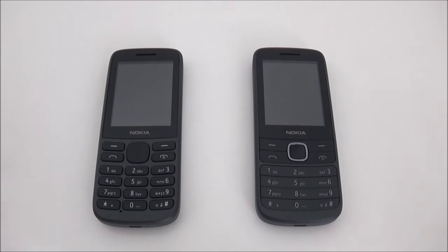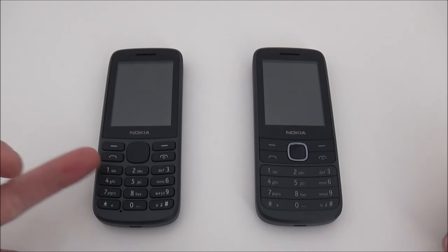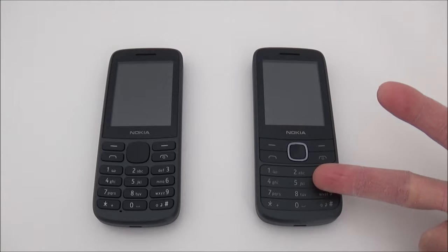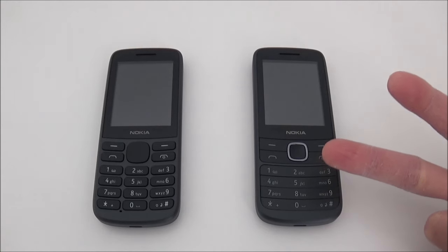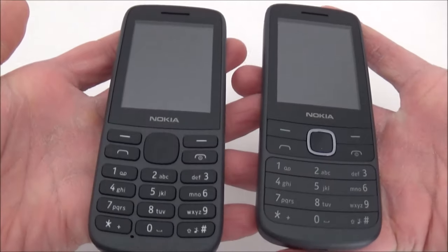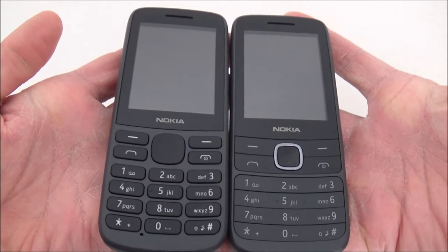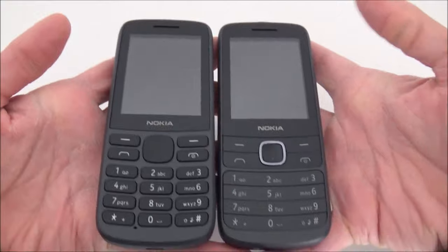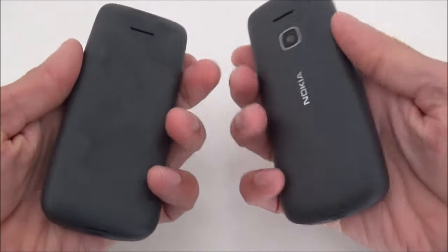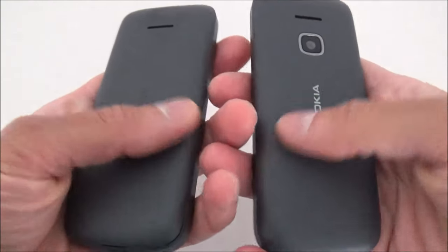Hi, so just before I start the review, I thought I'd put the Nokia 215 4G with the 225 4G. I've been using this for the past day, so I thought I'd try it before I review it this time. To be honest with you, they're both almost exactly the same. They're the exact same length, the same width. Both feel great.